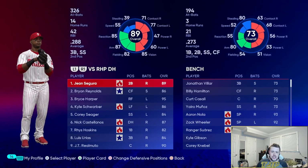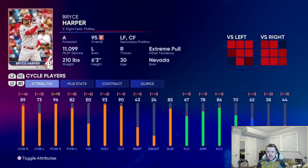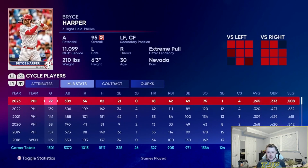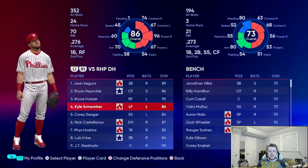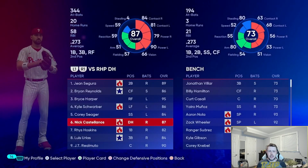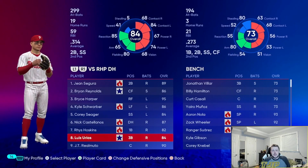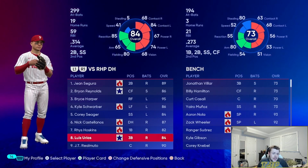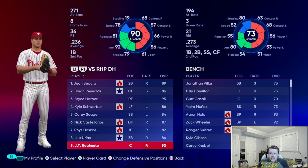So Jean Segura is having a nice year this year, which is good to see. Brian Reynolds also playing very well. Bryce Harper, not as good as he was last season, but he's still having a good year. Decent year, I'd say. Maybe he'll pick it up in the second half of the year. Kyle Schwarber's been on fire as of late, which is nice to see. Corey Seager doing pretty decent. Nick Castellanos is on fire. Rhys Hoskins is on fire. Luis Urias having a very great year, actually. And then JT Realmuto, for a catcher.